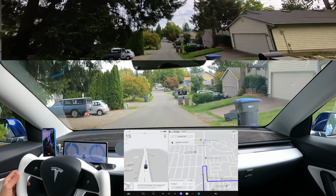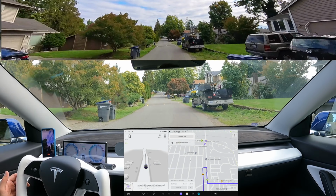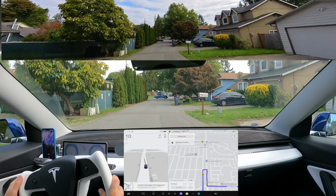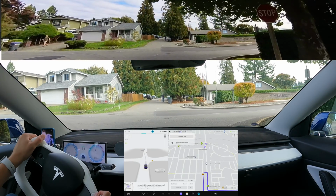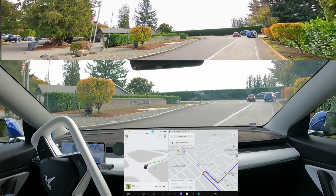See, another one. I can't hit that hard. I just absolutely cannot let full self-drive have its way in this neighborhood. Man, that sucks. Okay, well, this neighborhood is off limits. If you live here, don't go full self-driving in it. All right, let's turn here and get ready for our next one.